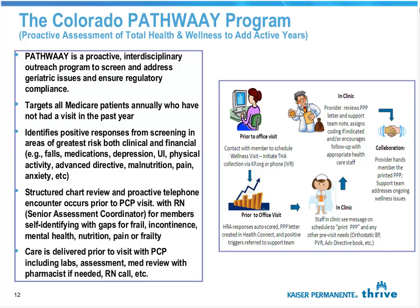And the little cartoonish slide off to the right illustrates the workflow in a cartoony way of how this is organized in our region. So we really looked at what's the best way to collect this assessment, and it really made sense that it needs to be done at the time of scheduling the visit.